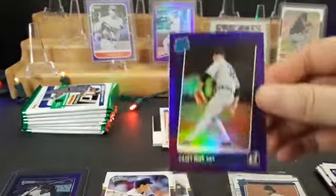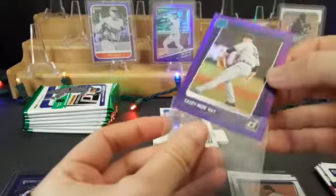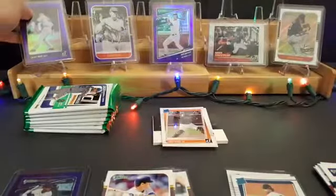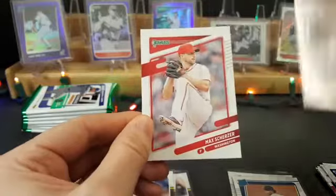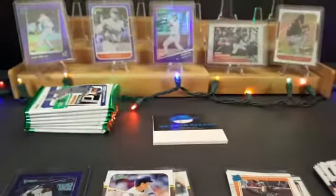We got a Casey Mize turned around card for the Tigers. There's your purple holo in the pack. A good one to get if you're in the Tigers spot. Casey Mize, one of their top young pitchers, on the rated rookie. Followed by another good-looking rookie prospect, Joey Bart for the San Francisco Giants. And finishing out, Max Scherzer for the Washington Nationals.